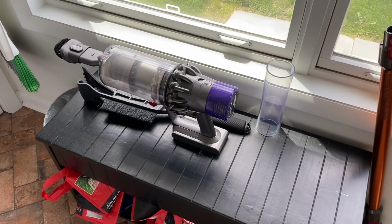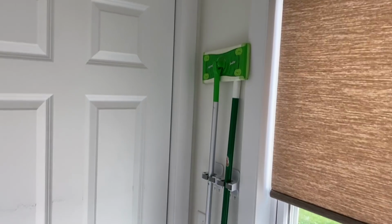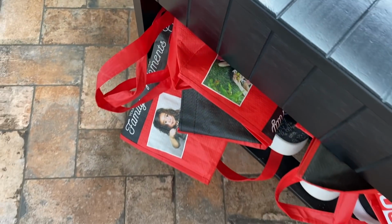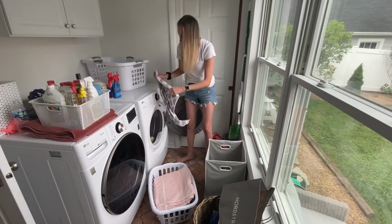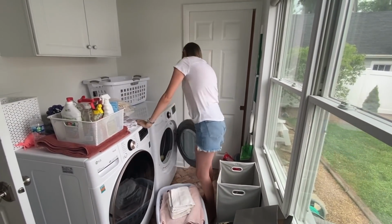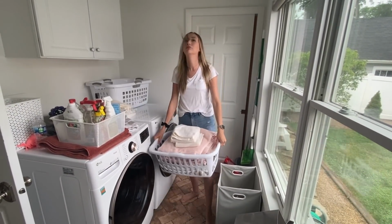Because this room is like the cleaning hub of the house. We have vacuums, we've got our Swiffer, we've got reusable grocery bags, we've got things all over the room and all over the floors. Trying to actually do laundry and fold laundry in this room is a complete disaster because of the overflow of stuff everywhere.